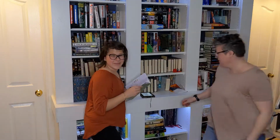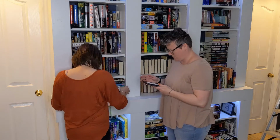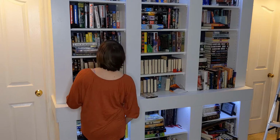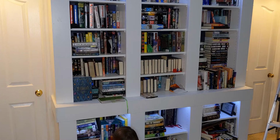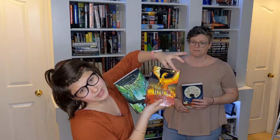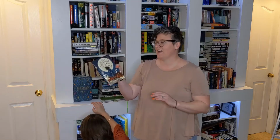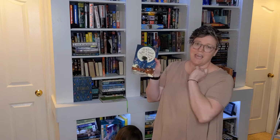Do you have a book with a moon on the cover? The Girl Who Drank the Moon. We have a physical copy of that too, and one on the Kindle somewhere. Wings of Fire. Two moons, one moon. It kind of looks like a sun. It's not. It's just a really, really bright moon. Okay, and I have The Girl Who Drank the Moon. So, big ol' moon, and it's in the title.